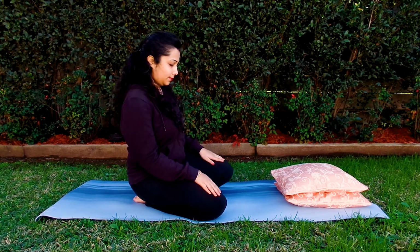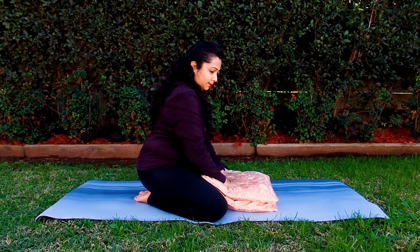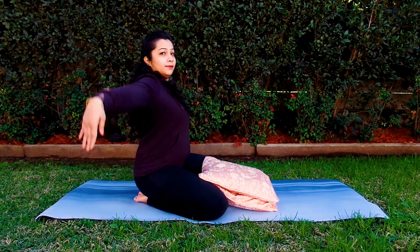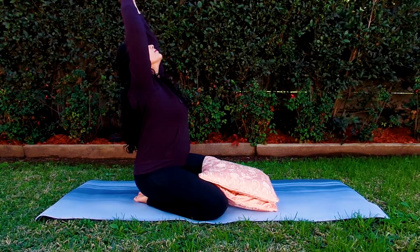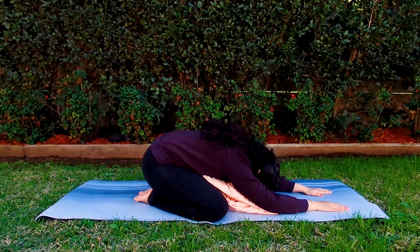Now place your knees slightly apart. Place the cushions in between your knees. Inhale and take your hands above your head. Give a slight backward bend. Exhale and bend forward. Relax your stomach, chest, face and hands on the pillow.